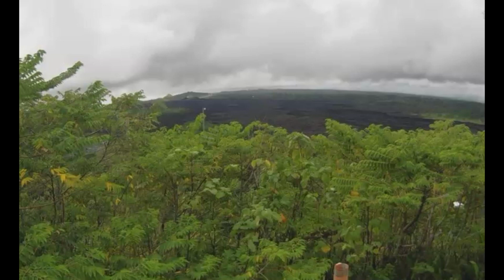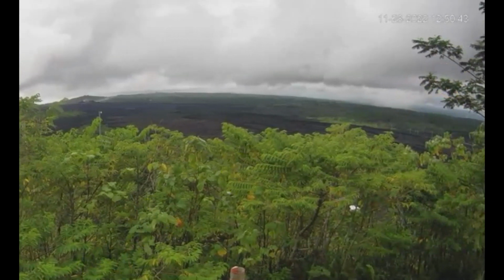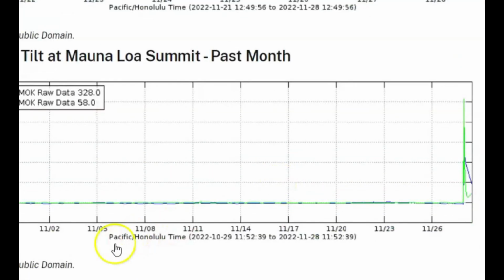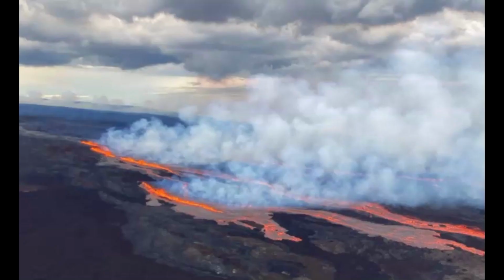Here's the latest image from the East Rift Zone there by Kilauea. All right, and the tilt for Mauna Loa for the past week. Yep, right there. That's where it went off, and it looks like it's going down a little bit. And we'll come down to a month. Now, this image was posted by USGS. It's an image of the eruption. And this is an image of the northeast rift zone.